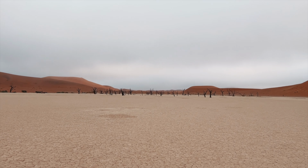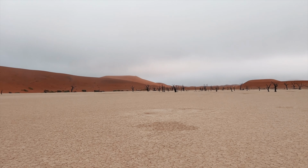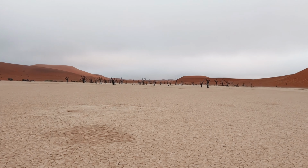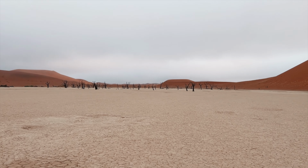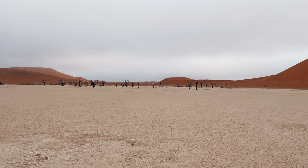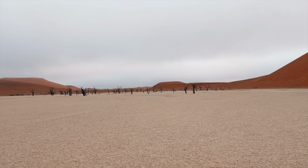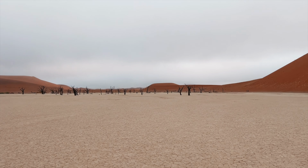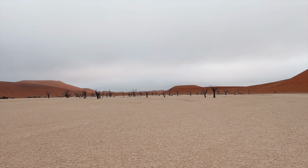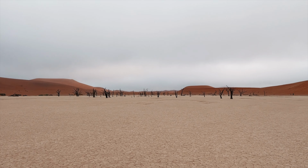We're now approaching the Dead Vlei forest. This is also super interesting. I wonder how these trees got here. Obviously there's quite a lot of water here back in the day, but now it's just fossilized trees, all these dead trees, which makes for an extremely interesting photographic opportunity, but also for filming as well. Stunning.